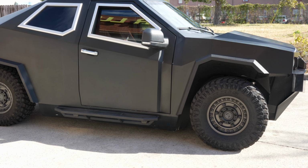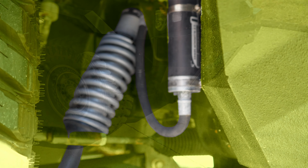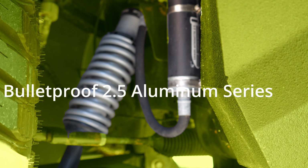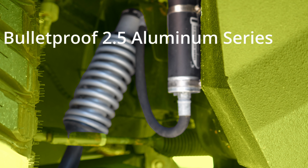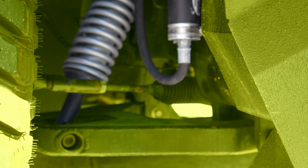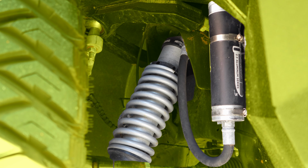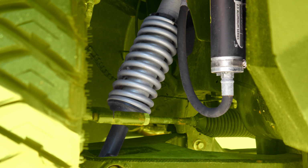Let's take a look at a couple of these things real quick, okay? First thing I want to look at is this suspension. As we look at the suspension up front, you can tell this means business. Just look at that. That's a Bulletproof 2.5 aluminum series suspension. Lots of travel on it. And then you look at the custom bottom A-arms and the top up there as well. That is made tough and to go quickly over some really tough terrain.